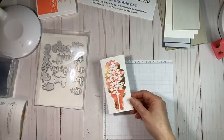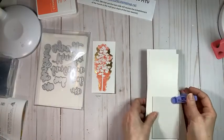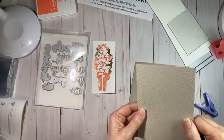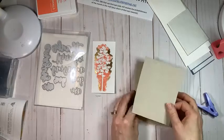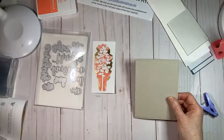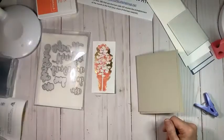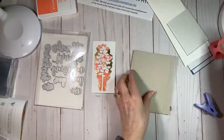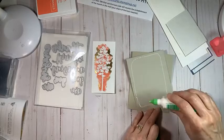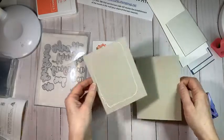Now, grabbing the rest of the pieces to put this project together. First of all, I've got Sahara sand cardstock and another piece of 5 1/4 by 4 inch Sahara sand that's run through the embossing folder that is called, I can go back to my cheat notes. I knew it earlier today, the name of it, Tasteful Textile. I'm sure hoping they're going to keep Tasteful Textile in the next annual catalog. And I can glue these two layers together. You know, I should have waited. Okay, I'm not going to glue it yet. You'll see why.